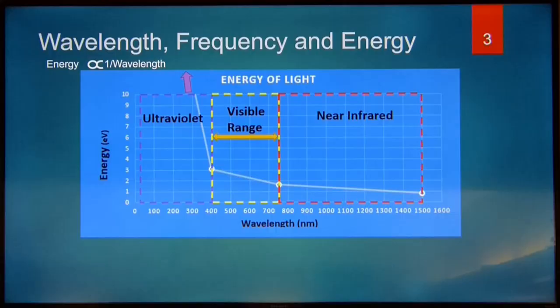And we'll get into that when we start talking about absorbance and fluorescence. Here's the diagram of the energy and how it responds according to wavelength. Our visible range is in the region of 400 to about 750 nanometers. Again, the blue side is over here on the left. The red side is over here on the right.